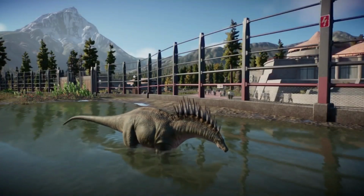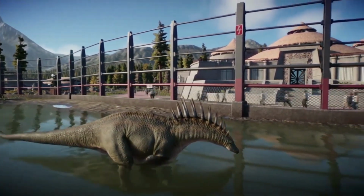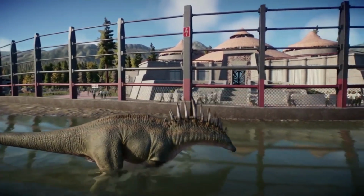Our Margosaurus hails from South America and is instantly recognizable by the spines that run down its neck, to which the purpose of their use is still unknown.